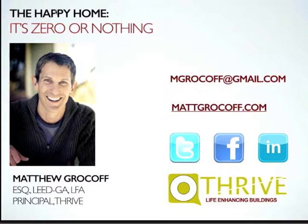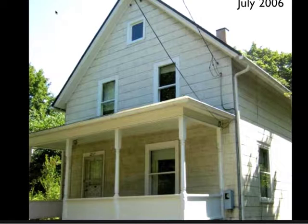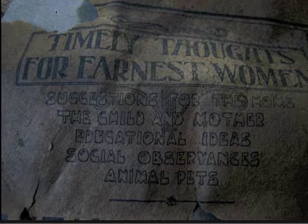So this is 2006. This was the house that my wife and I ran by, and we said, holy crap, that is our dream house, right? Look at that. The plywood front porch, the asbestos siding, everything that you could ever want. It had zero insulation in the attic, except for a layer of newspaper dated 1902. But what better to keep you warm than a section in the newspaper on the timely thoughts for earnest women? It's a great way to insulate a house.